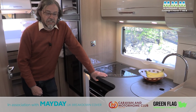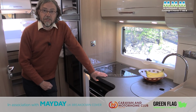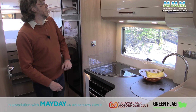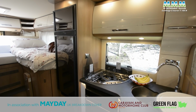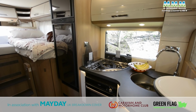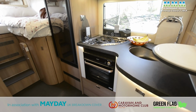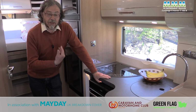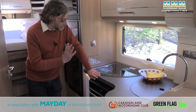Behind the lounge is the kitchen, and it's great to see that here Carthago seems to be taking the UK market more seriously. Gone is the oven up here in the sky somewhere, and it's now where it should be, below the hob. Set for duplex, combined oven and grill, familiar item, it works well enough. I've just done my toast in it this morning and I didn't manage to burn it, great.